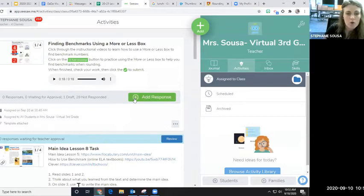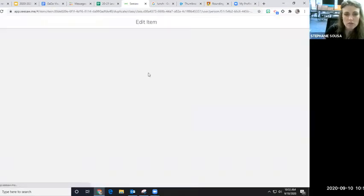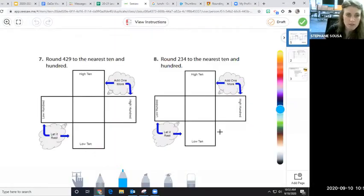Okay? When you click on Add Response, you will see that you've been given 4 problems to solve today, and they come up starting with number 7. Don't worry about the number, it's just the ones that you're solving. It says round 429 to the nearest 10 and 100. See, we're being asked to do 2 things, 10 and 100.